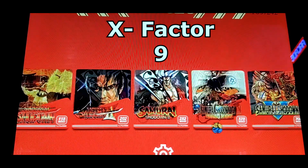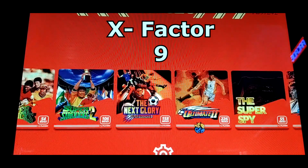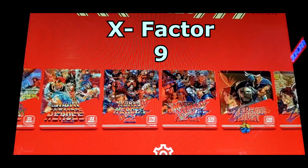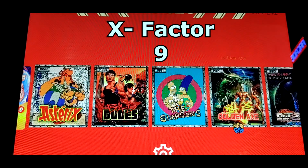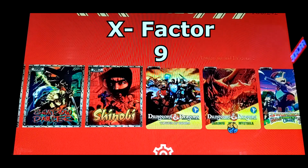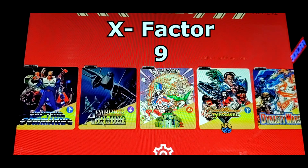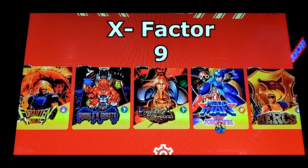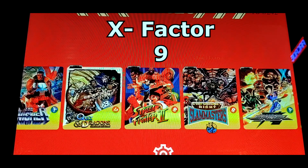But not only does it have all the Neo Geo games, but the Omega hack also has some really great other arcade games, and here we are going through, and we're still in the Neo Geo category here. There's some Street Fighter, Bad Dudes, The Simpsons, Golden Axe, RoboCop, Sailor Moon, Shinobi, both Dungeons and Dragons games. Those are awesome. 1941, Cadillacs and Dinosaurs, Final Fight, Knights of the Round, just so many great games here are playable on this cabinet, which is really, really cool.